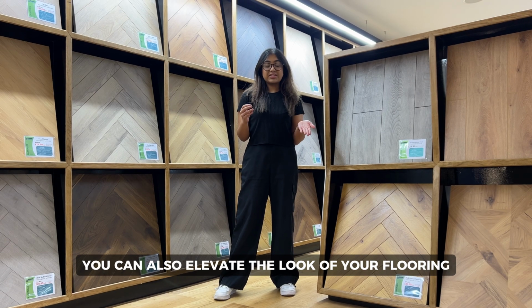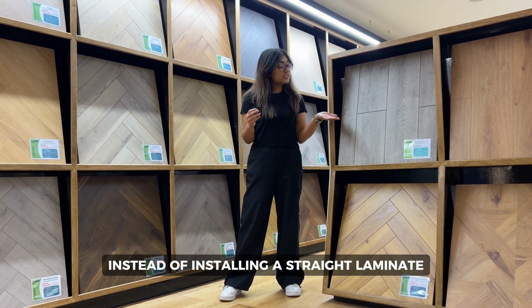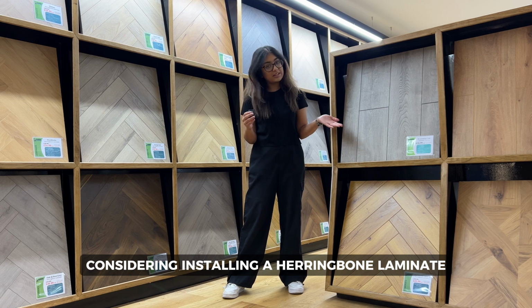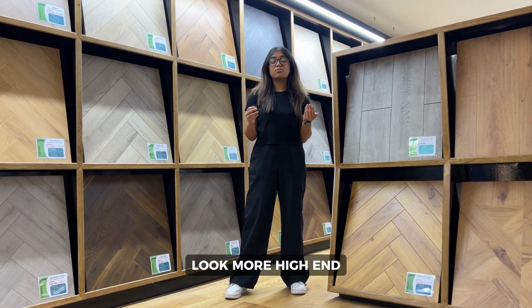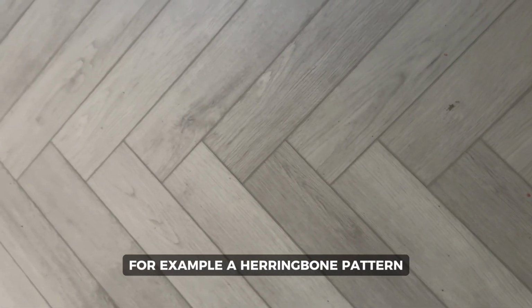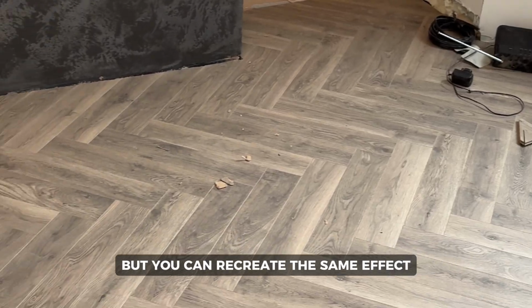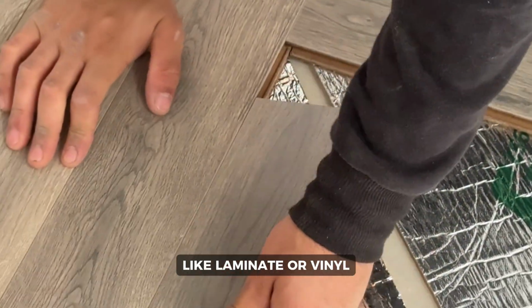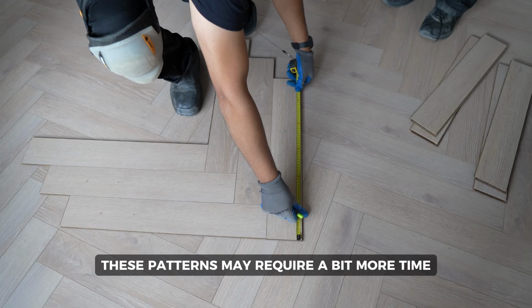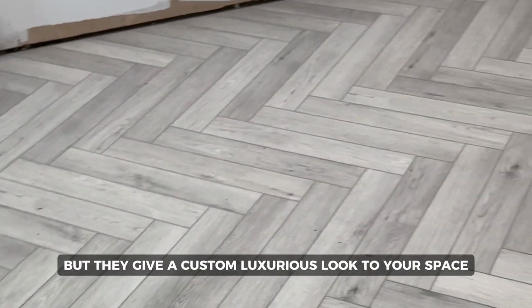You can also elevate the look of your flooring by choosing a layout that adds a sense of luxury. Instead of installing a straight laminate, consider installing a herringbone laminate. These layouts make budget-friendly flooring look more high-end. For example, a herringbone pattern is often associated with high-end wood floors, but you can recreate the same effect using less expensive materials like laminate or vinyl. These patterns may require a bit more time and skill to install, but they give a custom, luxurious look to your space.